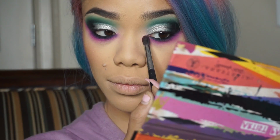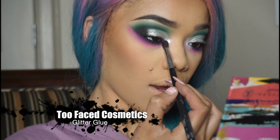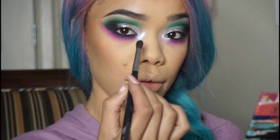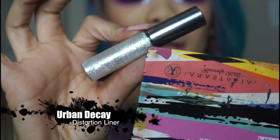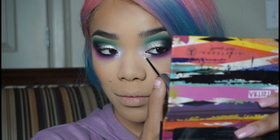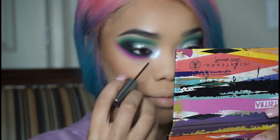So yeah, I'm going to take this Sigma brush, and I'm going to place that Too Faced glitter glue down first, just to make sure that eyeshadow catches on, and it stands out really well. But then I'm going to go in with Diamonds and Pearls, and y'all, this highlighter is everything. Absolutely everything. And then I'm going to follow up with this glitter just because it kind of has the same kind of reflex that that highlighter does, and it's making that eyeshadow pop even more.